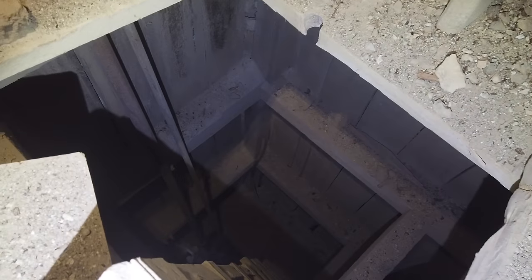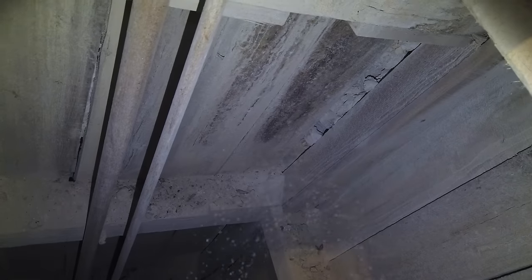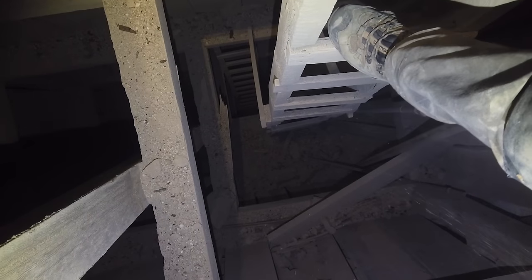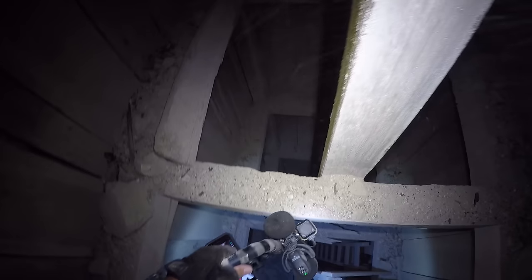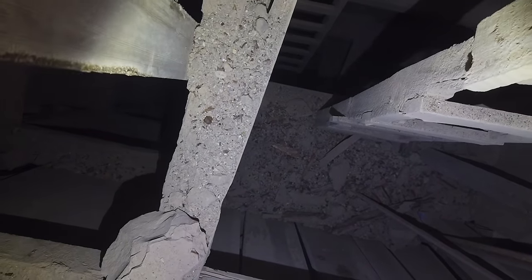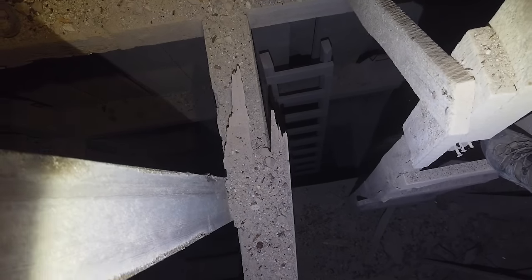Okay, let's see how I can navigate this next ladder here. Ooh, that is a really ugly looking ladder there. I don't know. Oof. Oh boy. Uh-oh, I think we might be button hooked here. Well, if I get one foot there, I did it, okay.